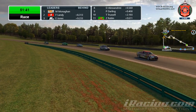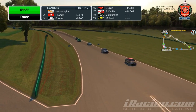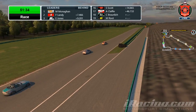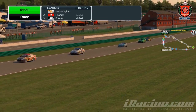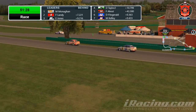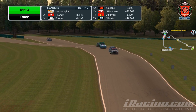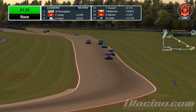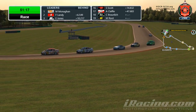As a matter of fact, Michael now catching up and passing our Miata in the back of the pack of Alon Claffey, who is 17th overall. CB Bronlich has retired. His engine block probably melted.